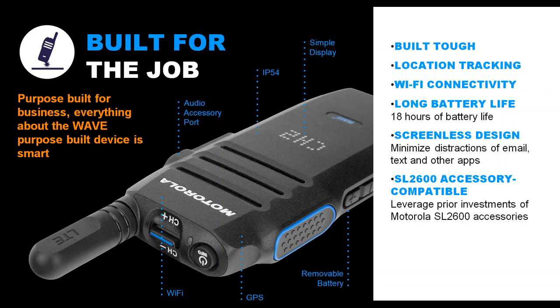It's based on the same accessories as the Motorola SL2600. So if you've got anyone who has those accessories, then it'll work in the same charger and use the same audio accessories. It's IP54 rated. It's got a simple display. There's no display when it's off, but it shines through the casing and shows you the channel you're on, and you can do private calls by pressing the button on the side to cycle through contacts.